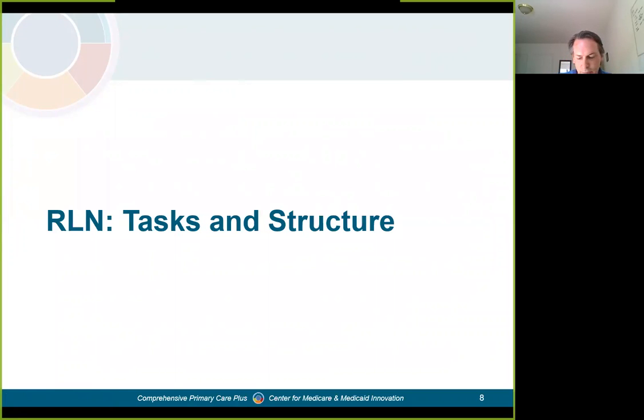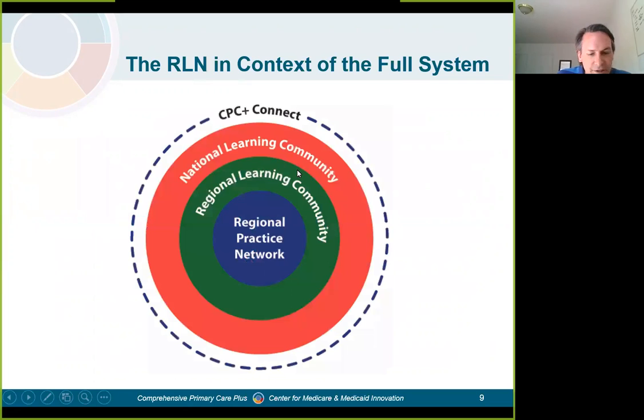Let me talk a little bit more about how we try to support practices in their efforts to achieve this practice transformation. First, this is a sense for how the components of CPC+ fit together. As you can see, at the core are these regional practice networks that we are trying to establish and support through the regional learning networks. The national learning community surrounds that effort as well, and as Raven noted, focuses on the what, while we focus on the how and how to get these things done.